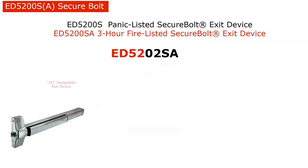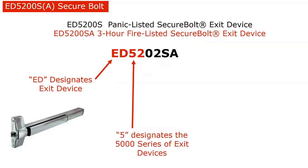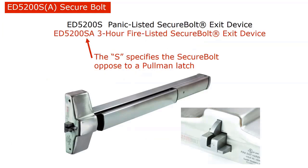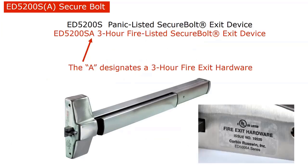So looking at it more closely, and they did this brilliantly, ED stands for exit devices. The 5 stands for the 5000 series trim. The 2 is a rim exit device. And if you see an S there, that's going to be the secure bolt. And if it's an A there, that means it's going to be a fire rated exit device and can only be used on a fire-rated opening.